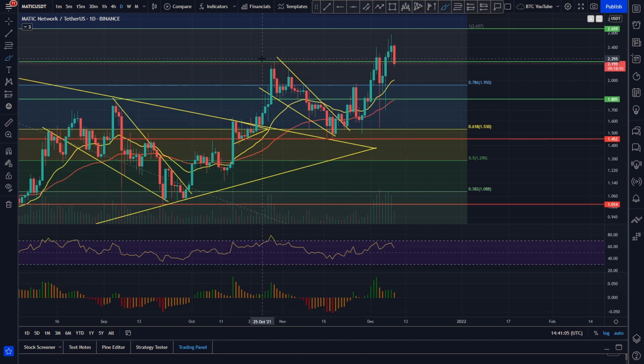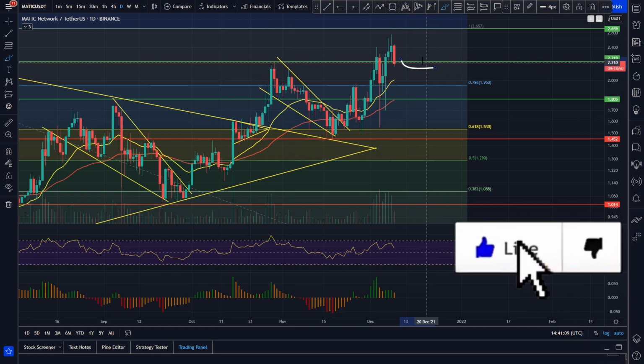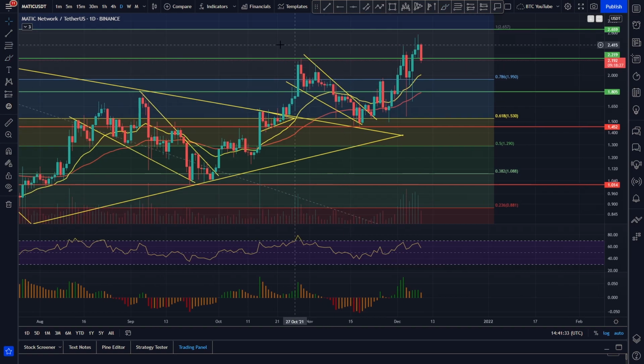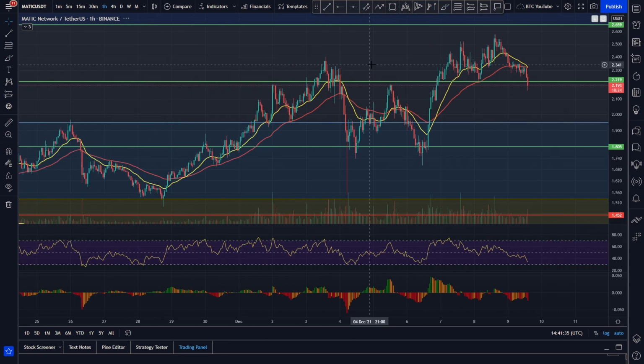Polygon just cooling off a bit here, retesting that previous swing high as support, most likely before coming down. Doing something like this where we come down, sweep some of these lows, coming down towards this $2.12 level, sorry, and basically sweeping down towards these areas here of these previous swing highs, getting a bit of support in and around this $2.10 area, we would say, and then obviously coming back up and making a new higher high, coming back towards that all-time high from what we can tell. So overall, Polygon just looking really good overall.